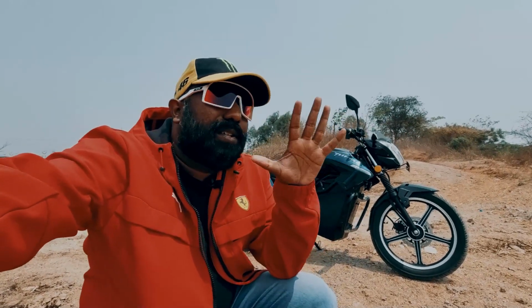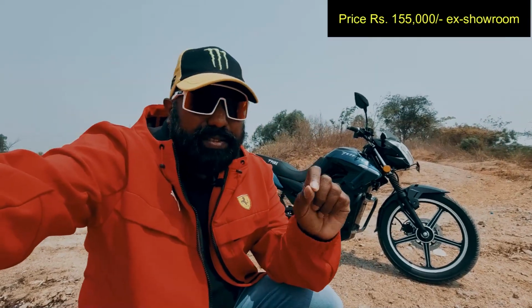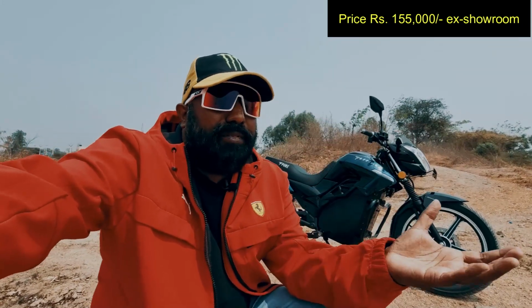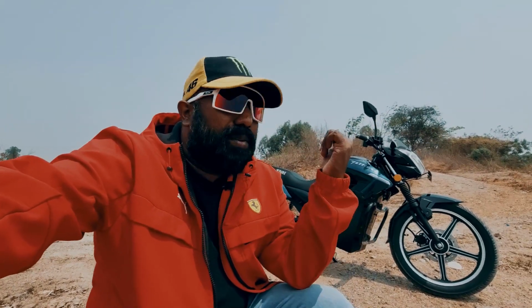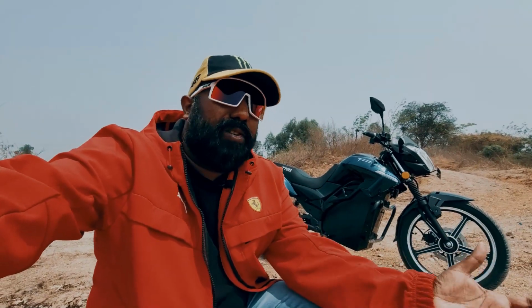And now coming to the crucial point, which is the pricing. Pricing is 1,55,000, and you might say, man, that's on the expensive side. But when you look around, you have people claiming half the range and still quoting the same price. So you're getting a range of 140 kilometers and all the other good bits for the same price that some of the competition are offering their offerings for.